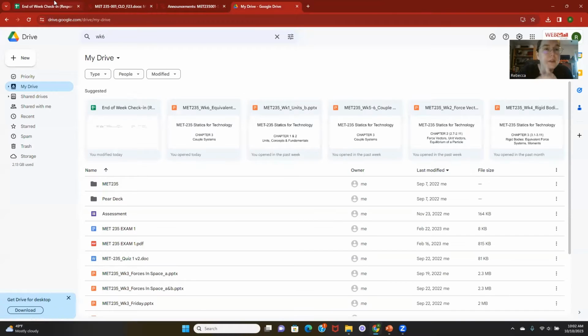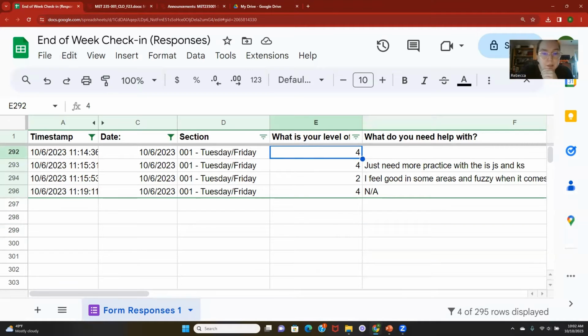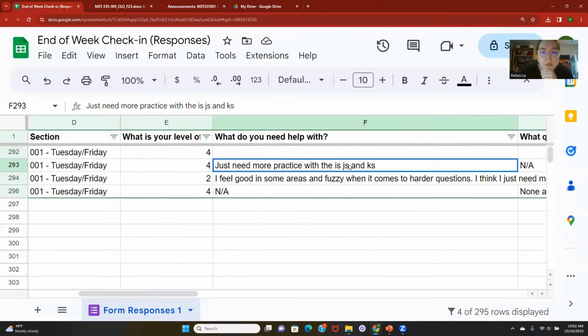Okay. The next thing is your responses, your feedback survey. First thing, what do you need help with? Just some more practice with I's, J's, and K's. You can think of them as X, Y's, and Z's, almost interchangeably. Maybe interchangeably is not the right term, but I'll label our X's I's, J's will label our Y's, and K's will label our Z's. But we'll get in more practice too.